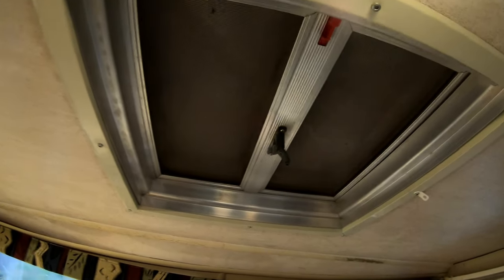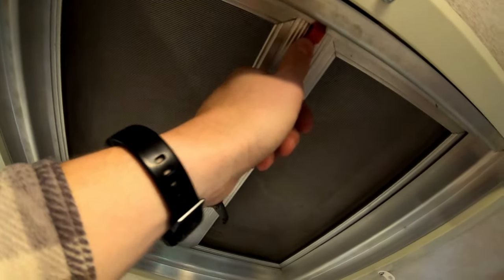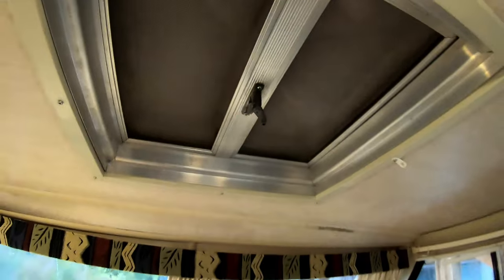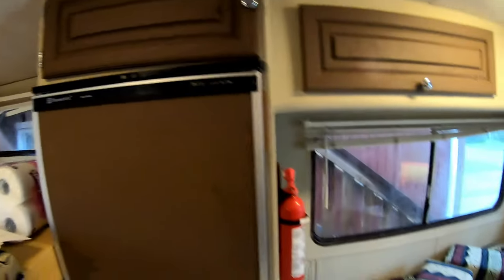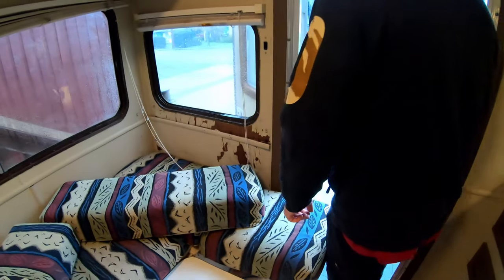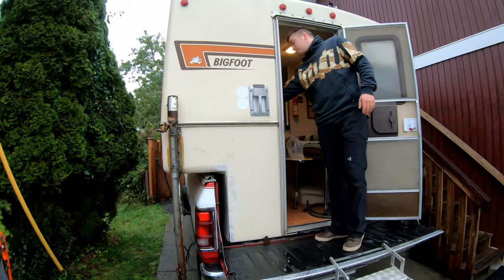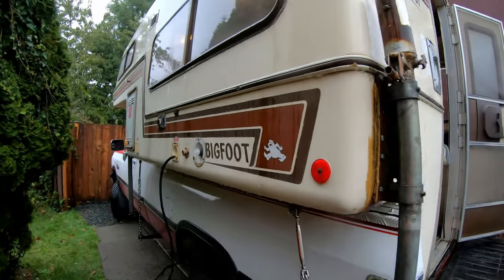And then the hatch up top, which I think is just, we'd probably unlock it here and then crank it, I'm guessing. But it's raining right now, so we're just gonna leave it closed. It's sealed. Yeah. All right, let's get to it. All right, quick tour of the outside before we begin.